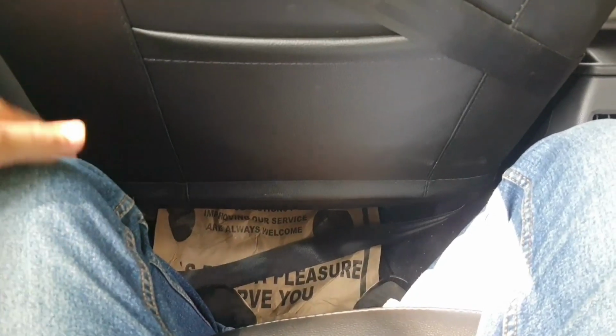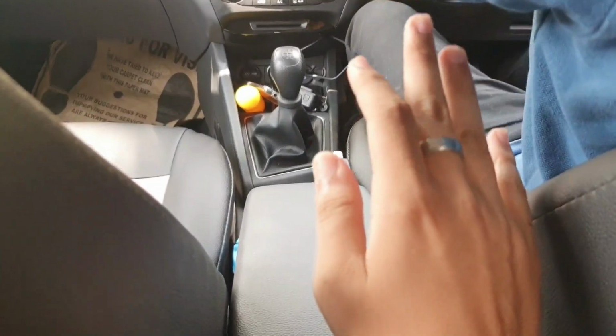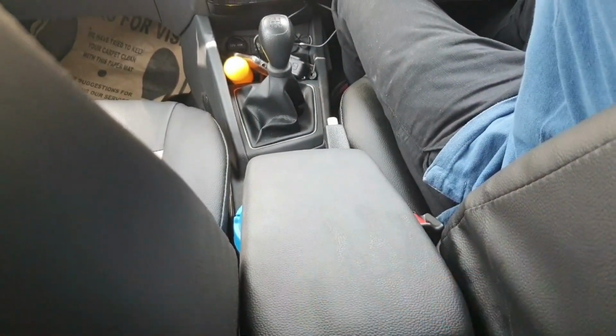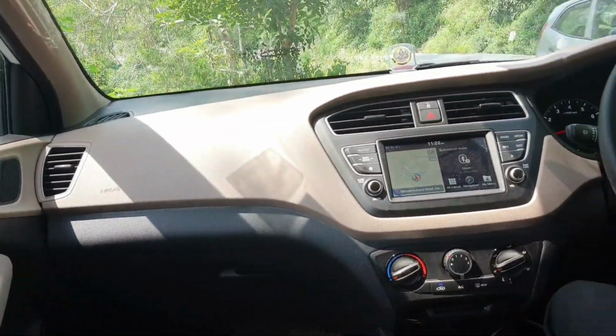The leg room is decent, and the headroom is also really good, so no problem in the comfort department. And in the front seat there is this handrest, which also adds to its convenience. The front seats are also really spacious. So overall the i20 is a very practical, spacious and also a very comfy car. So let me show you the boot of this car.